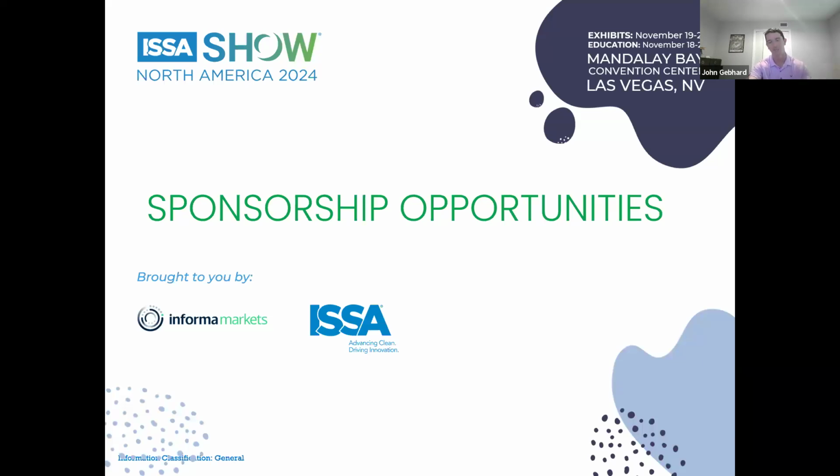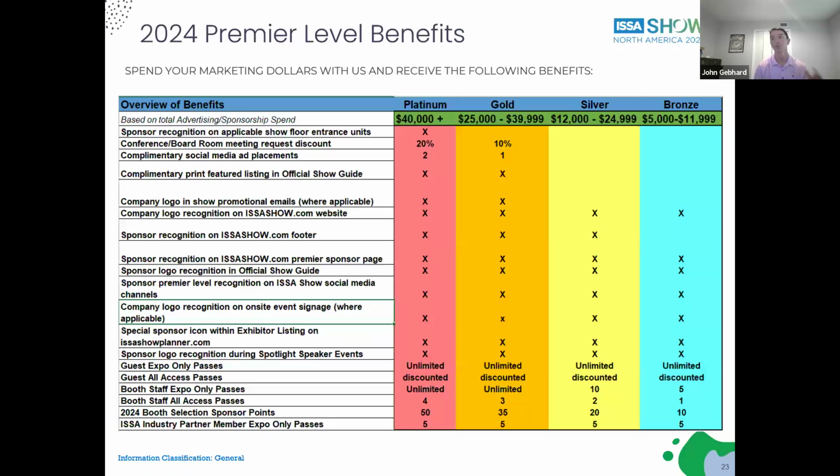So we just want to highlight some things that we really think you can find value in. The first thing is overall, our premier benefits, obviously platinum, gold, silver, and bronze. These have been in place for years for us. With each tier, you get exposure and extra badges and an all access pass, depending on. But really, the key factor that I think people miss sometimes is those additional booth space points we put in last year. And it really does elevate you as our show works.